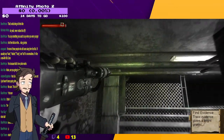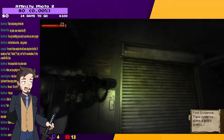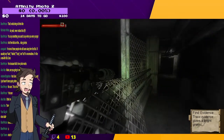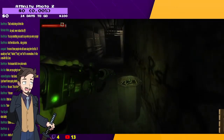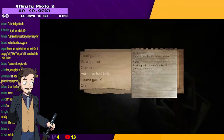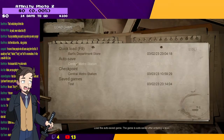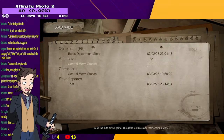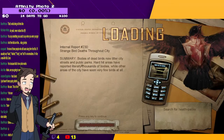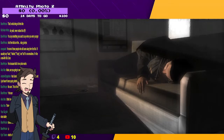Where is this? Nothing. No bright greenness. I see bright green right there, and then it stops. Hold on, I'll try leave game. Load game. Don't want the quick load, that's from somewhere else. Okay, Central Metro Station, let's try the autosave. Oh, this is just back here again, it's just restarting.